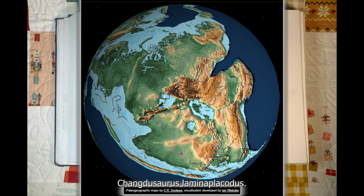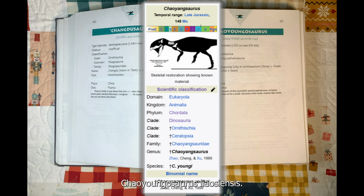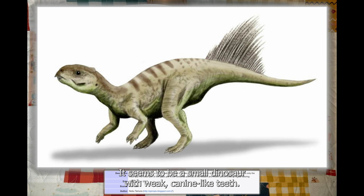Changdusaurus laminaplacodus. There is little to say about this animal other than that it is an intermediate-sized plate-backed dinosaur, a stegosaur. Its name has been published, but it has not yet been described. Chaoyoungosaurus liaosiensis. Almost nothing is known of this possible pachycephalosaur. It seems to be a small dinosaur with weak canine-like teeth.